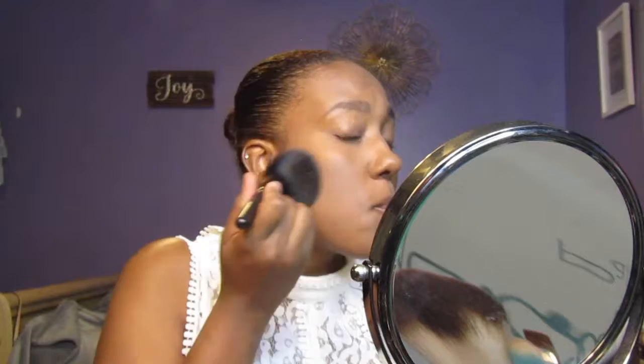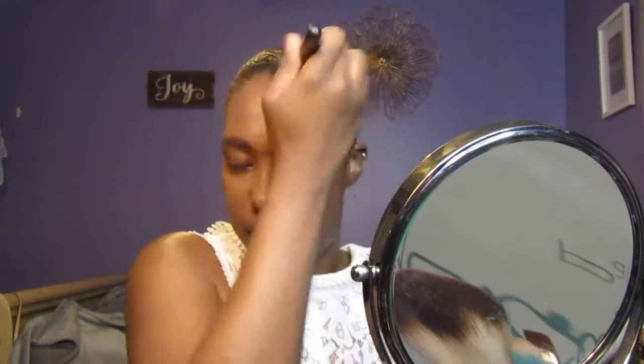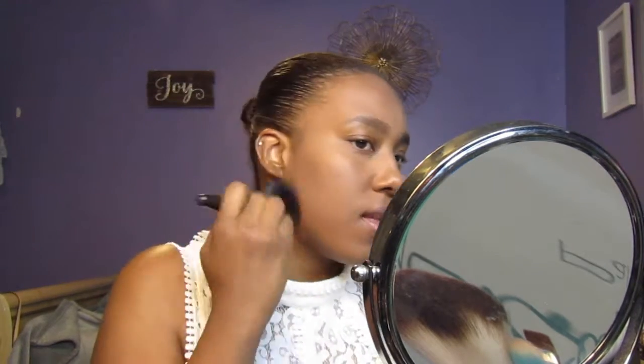I'm just gonna set the rest of my face with my NYC Smooth Skin loose powder. Sadly, it is discontinued in stores, but you can still get it online at the NYC website. I love this powder. I have been using this powder for years, and it has never let me down, and I highly recommend it. It's really underrated, I feel, as a setting powder in the drugstore, but it's really good. I really do recommend it.